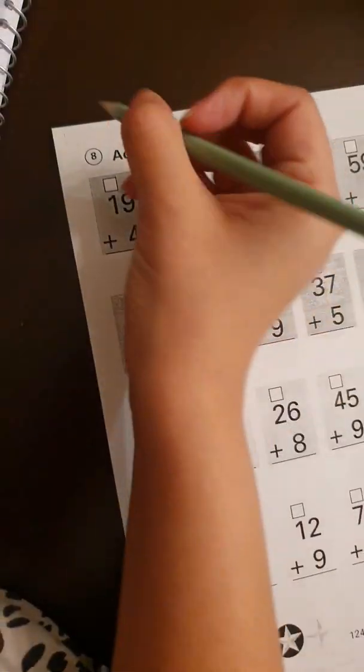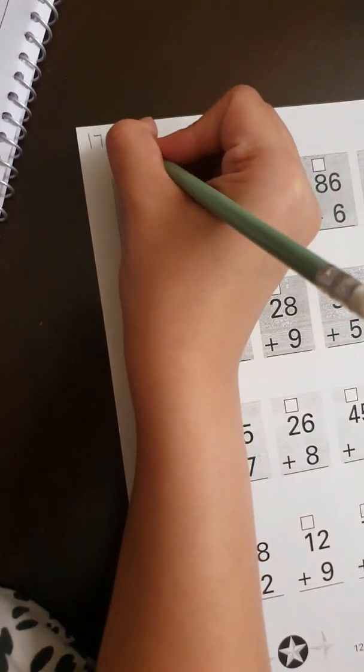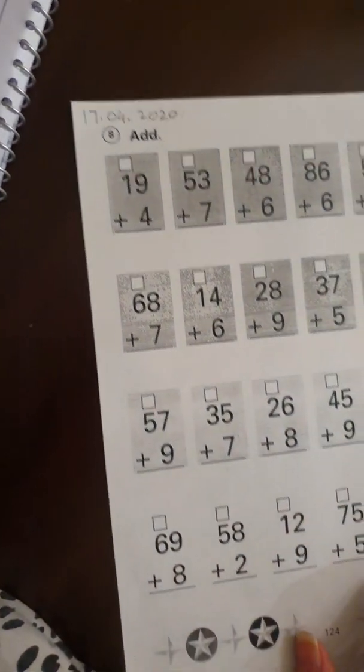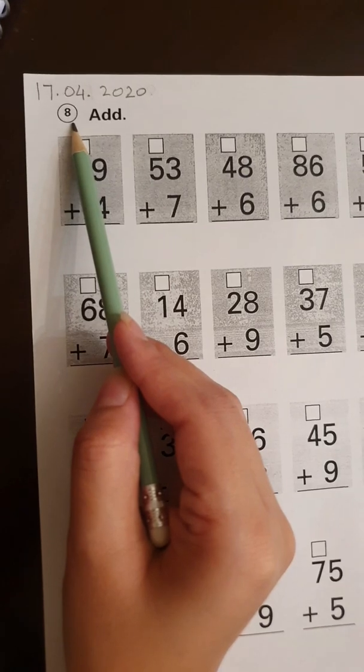Open your books to page number 124, and let's start by writing the date. So the date is 17th of April, which is the 4th month, 2020. There we go. Now put your finger on 8 and let's read what they're asking us to do.